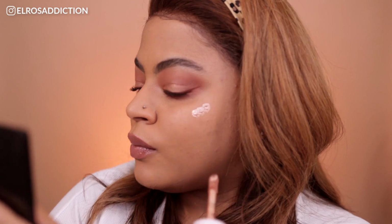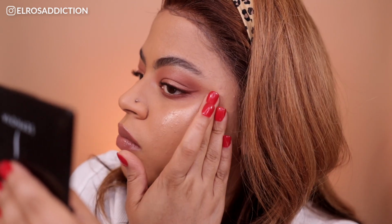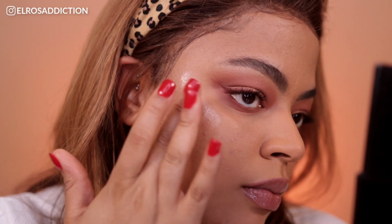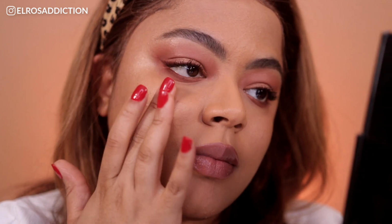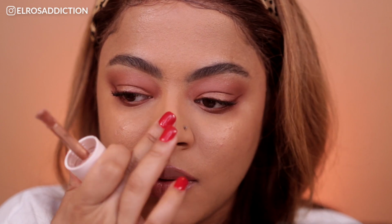But yeah, so I love this because it's buildable. I love applying it best with my fingers. Honestly, I've tried applying it a couple times with different kinds of brushes, but I really do realize that's the best way to apply this, and even her blush. No, the blush is good with the sponge, but anyway, this with your fingers is really good because you would be scared just applying one dab and you're like, oh my god, but the minute you blend it out and the way it blends into the skin, oh my god.